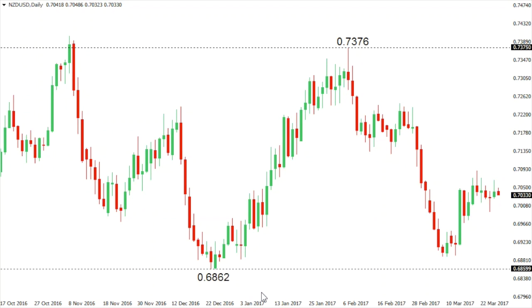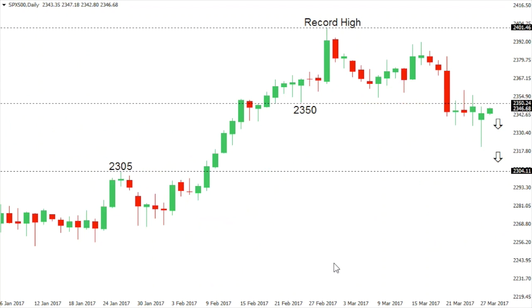SPX 500. So the S&P 500 has broken down over the past week, but the market has been very well supported on dips and is now consolidating just under the previous support now turned resistance in the 2350 area. Ideally, the market should be well capped below 2350 on a close basis, opening the door for that next downside extension below the recent lows that we saw from Monday around 2320, 2321, 2322, and towards 2300 further down.